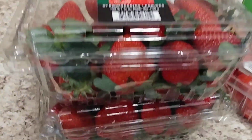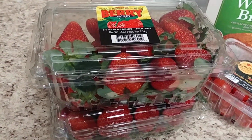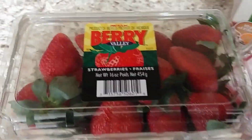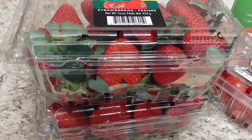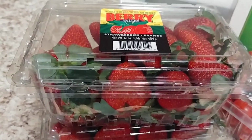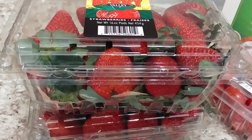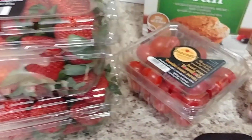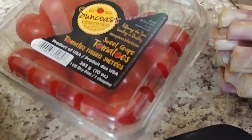Two nice batches of strawberries. I'm craving fresh fruit finally, and they look amazing. I'm gonna have that in my oatmeal, in my smoothies, just like that. Super delicious. You can dip them in PB2 and some little cherry tomatoes. Actually, they're grape tomatoes, sweet grape tomatoes.